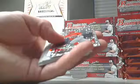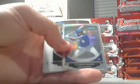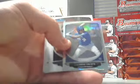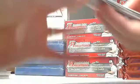All right, here we go. Come on. Let's see a big one. A little Shelby Miller gold. Silver Ice, William Astolfo for the Phillies. And Orlando Calixte for the Royals. There's a Buxton Chrome. All right, let's see some color going on in here. I mean, the mini blues don't do it for me. I want a regular size blue.